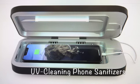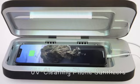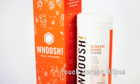UV cleaning phone sanitizer. This product uses UVC light to kill bacteria and germs that surface on your cell phone or other household products like keys, credit cards and tablets. Touch screen wipes. Another simple way to keep your phone clean is with screen shine wipes. This one by Whoosh is in stock and comes with antimicrobial cloths.